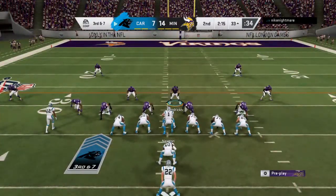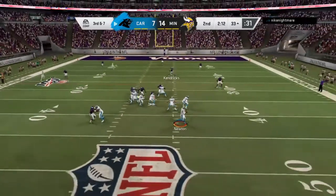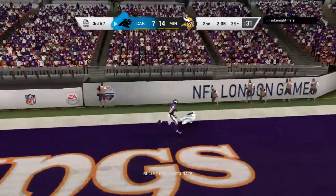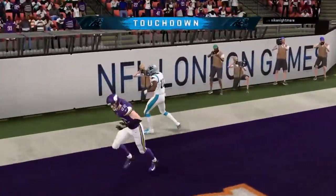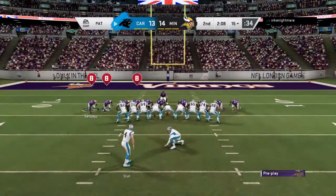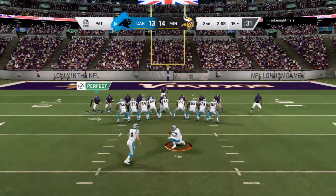Watch the safety creep. Check 31. Check 31. Here's Newton. Oh, he's going to go for it all, and he's got his man. It's Samuel. Touchdown, Carolina. Curtis Samuel, 33 yards. As they are an extra point away now from tying this football game.